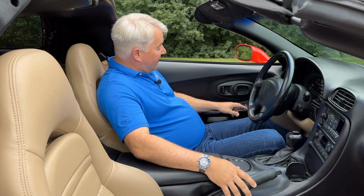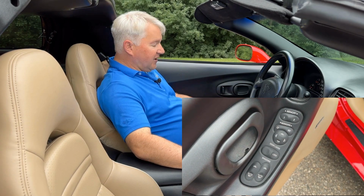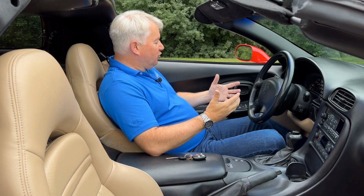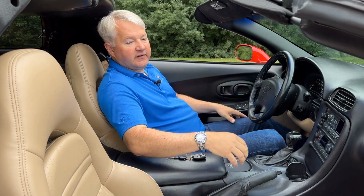At the same time I had to replace the master control switch on the door panel here because it gets so old, and having been a Florida car its entire life, I knew that I was going to break that the moment I tried to pop it out, and sure enough I did. And so for 20 bucks I just bought another one.